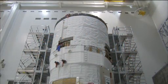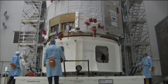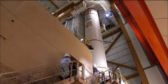Meanwhile, back on Earth, in Kourou, French Guiana, preparations remain on track for the launch of the European Space Agency's Edoardo Amaldi, the Automated Transfer Vehicle 3 cargo craft. That launch is scheduled to take place tomorrow night at 11:34 p.m. Central Time.